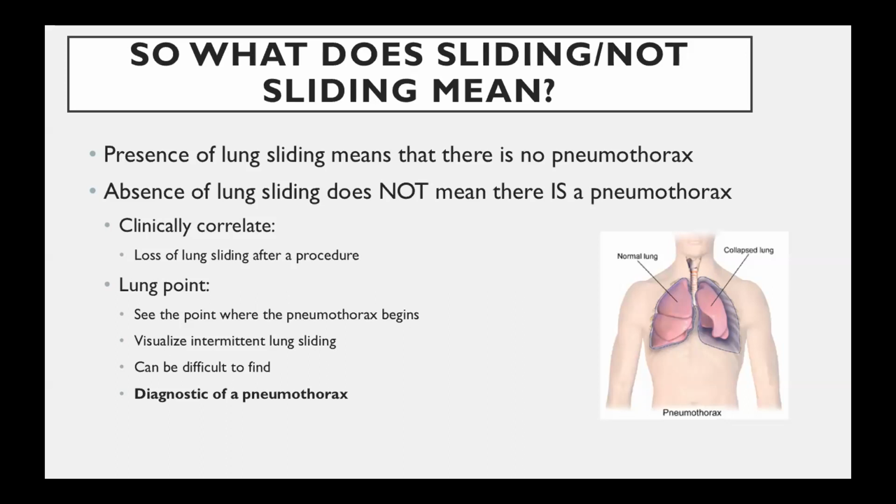So I think that's a good point, especially thinking about the whole clinical situation. So for us in the ER setting, if you have a trauma patient that comes into room 1 after a significant chest trauma and you're not seeing lung sliding over a segment, that is probably going to be a pneumothorax until proven otherwise. So thinking about the entire clinical situation is important.